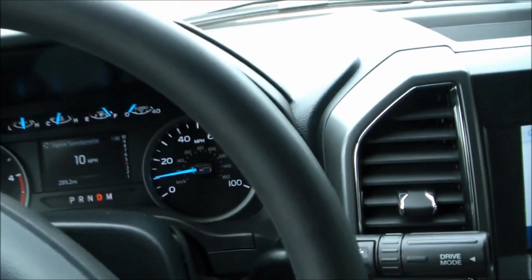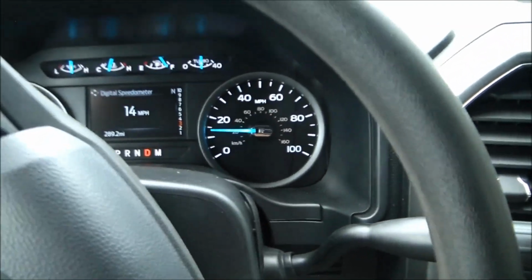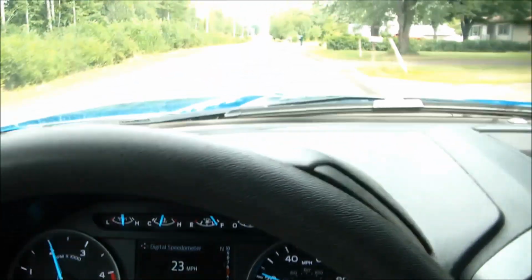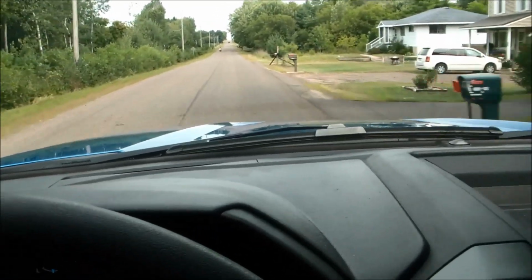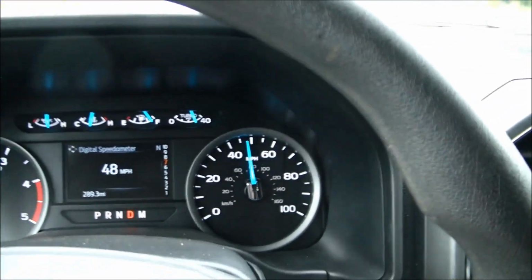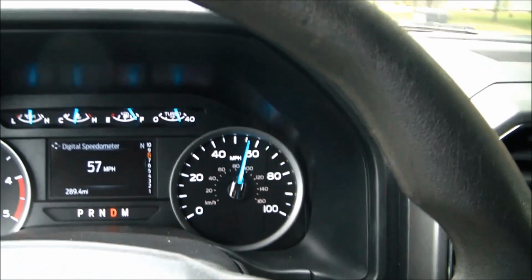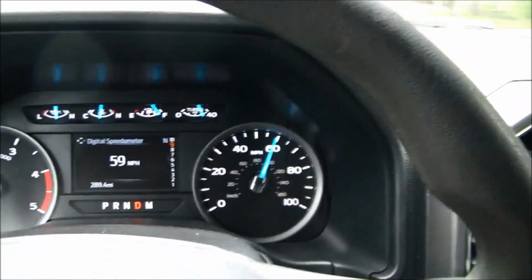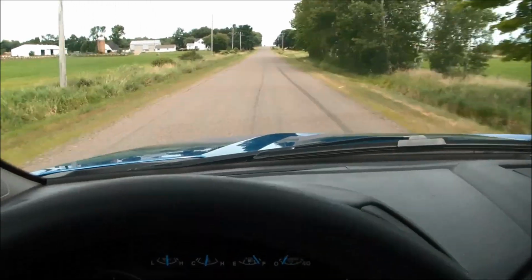So we'll turn here onto a little side road, climb a little hill, put the throttle to the boards, show you that we can quickly get up to 30 miles an hour, 40 miles an hour, 50 miles an hour, and 60 miles an hour in just a matter of about 10-11 seconds.